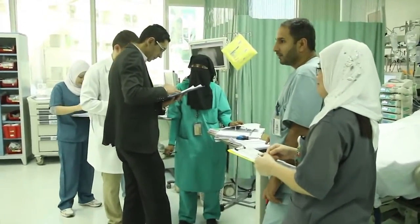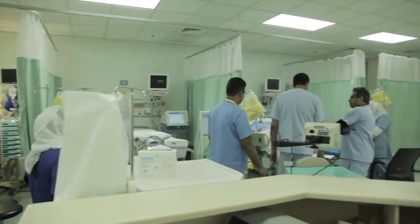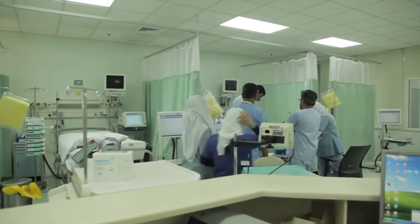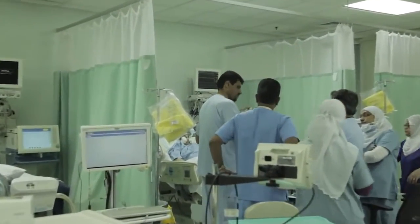Each morning, there are ICU team rounds in each of the units conducted by the consultant and attended by a member from each ICU division to review the patients and put together the treatment plans.